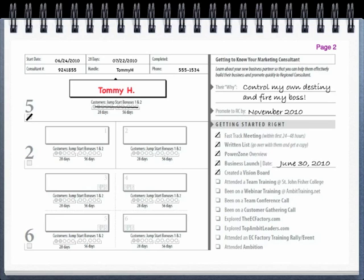I want him to create a vision board. What is it about this business that he hopes that Ambit will provide to him? A vision board will do that. Attend a team meeting at St. John Fisher College. Once a month, we do a team meeting at St. John Fisher College for all new MCs, and RCs, NSCs, and ECs, and if an NC wants to show it.